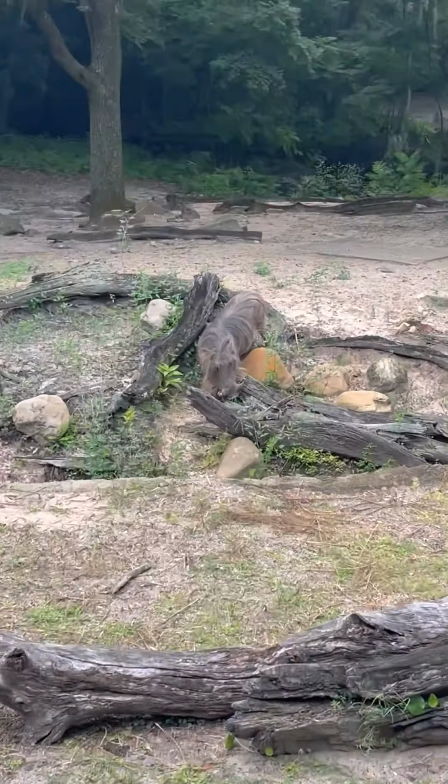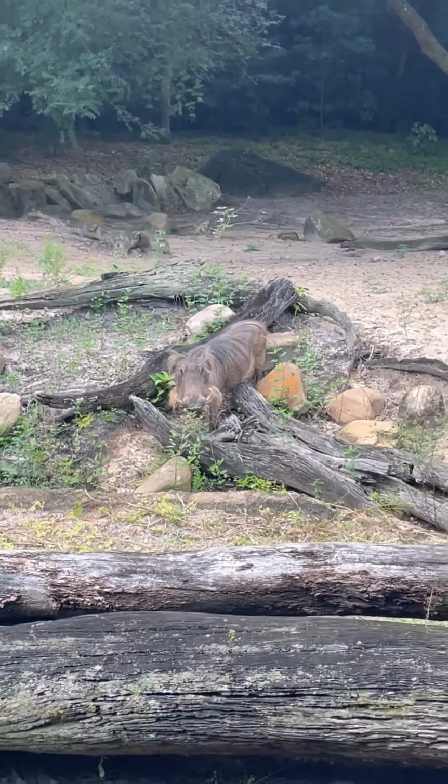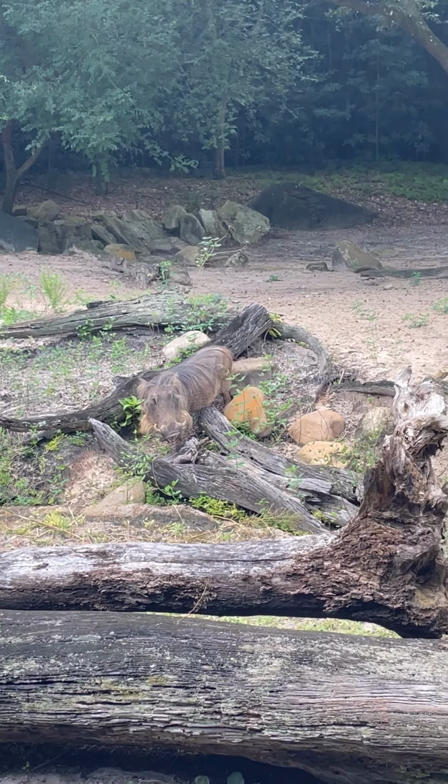Just missed him right next to us there. Warthogs are related to the domestic pig, but unlike your average pig, they have those tusks that grow on either side of their snout. Their tusks are super strong, and that's what they use to dig their little burrows that you can see right next to us.